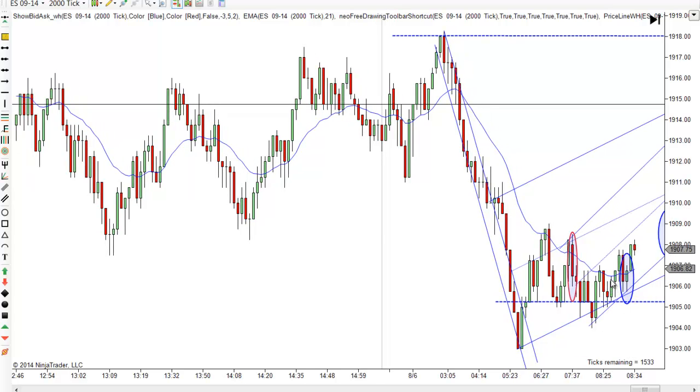You might have considered taking a second entry long, but I think it's too risky here. Everything's still below the EMA. You're still making lower highs and lower lows. But notice this new low here. It's lower than all these other lows here, and it's a little failed break lower that closed below that support area.